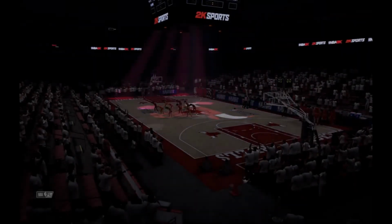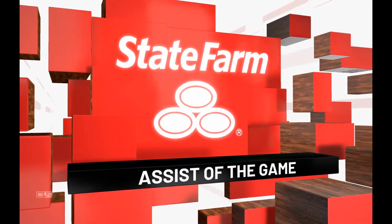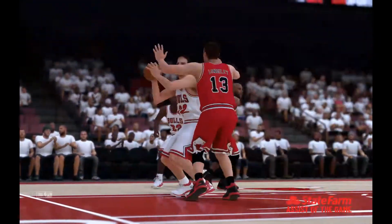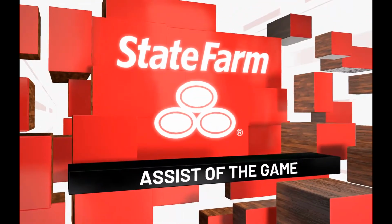And a quick look now at the State Farm assist of the game. And the definition of teamwork right there, guys. I mean, what great communication between them, and what a beautiful feed. And, Greg, nothing better than chemistry, right? Working together to create a bucket.